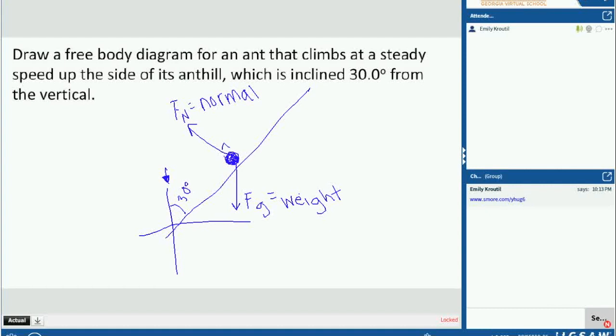Okay, and then we have our applied force. Our ant is climbing up the anthill. Okay, so this is our applied. Okay, and then our friction force. So now you can see our free body diagram is getting a little messier. And I'm just going to draw like an arrow to this and write friction.